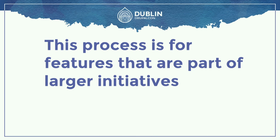Yeah, just to clarify again, this does not mean that every idea should go through this process. This is for pushing features that are part of larger initiatives towards core.